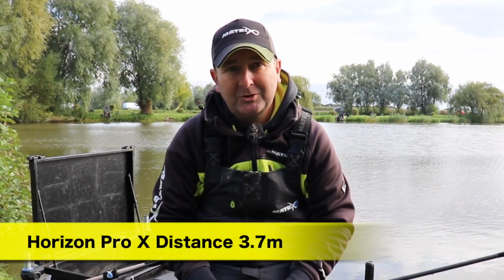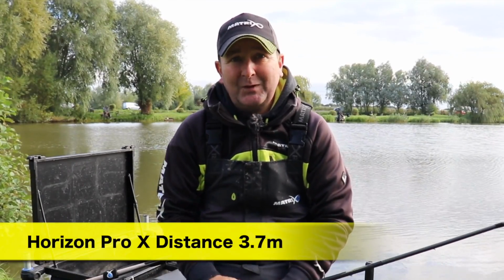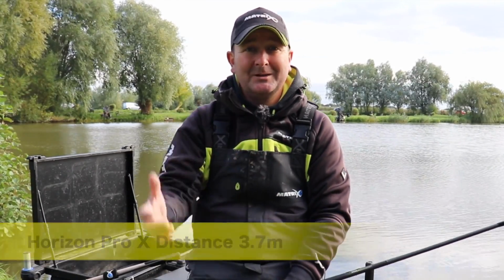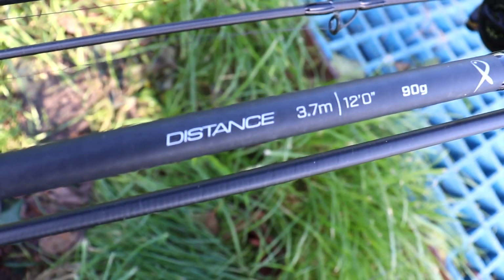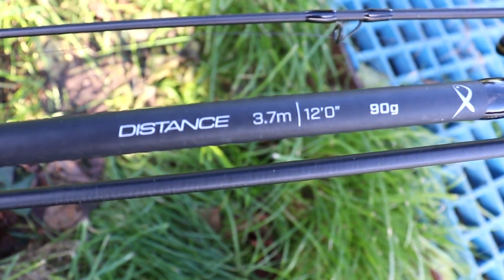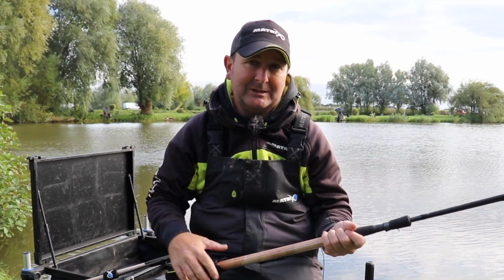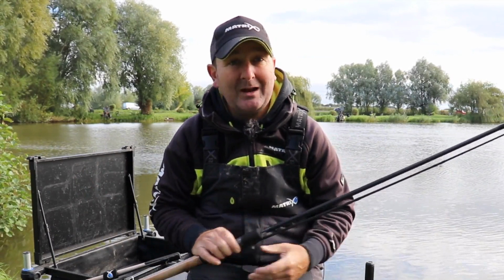Now the final rod that I feel I need to mention to you is a rod that I have found lots and lots of uses for, way more uses than what I originally expected. It's the Horizon Pro Distance. Now this is the 12-foot version. Now if I can get away with a 12-foot rod for casting 50, 60 metres, then I will take that option every time over a 13 or 14-foot rod.